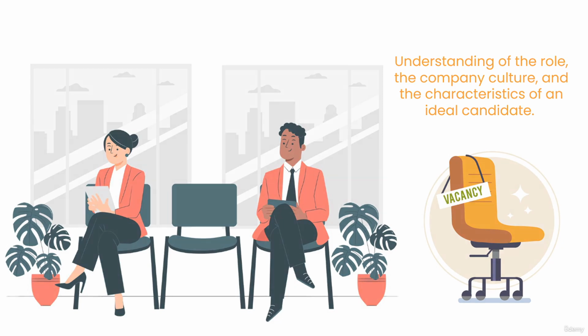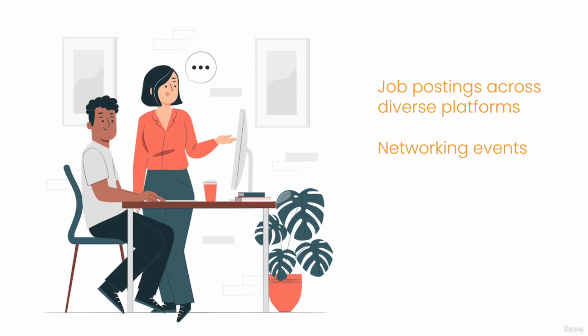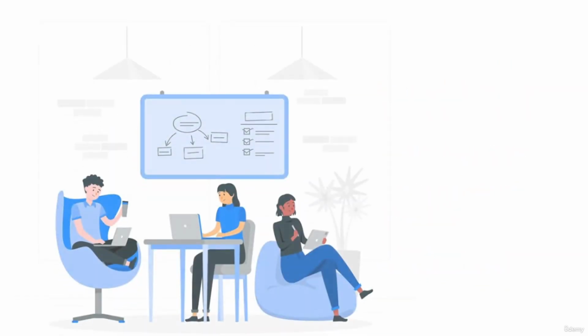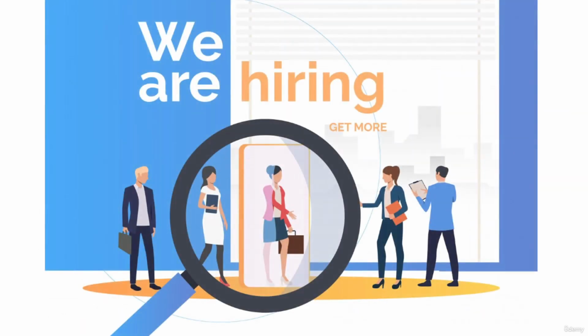Effective recruitment utilizes various channels: job postings across diverse platforms, networking events, employee referral programs, and a strong presence on social media. A tech company, for instance, might harness LinkedIn or tech job boards to attract skilled developers, whereas a retail chain could find success through local job fairs or community bulletin boards.